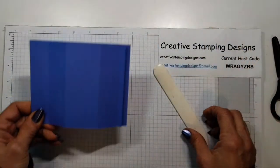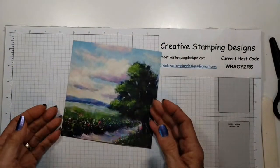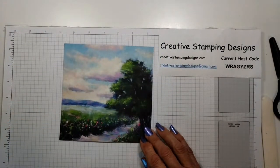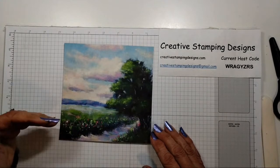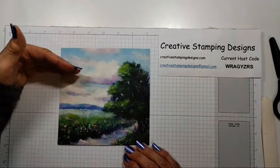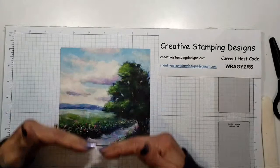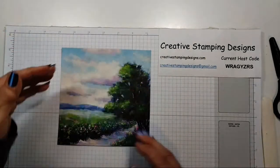I want to show you how to cut the paper. I did not cut it at all today. So I have a panel of the Meadows DSP. And when I picked it, I needed to pick a pattern because I have to cut 2 inches off of it. So I wanted more down here, so I'm cutting from the sky.